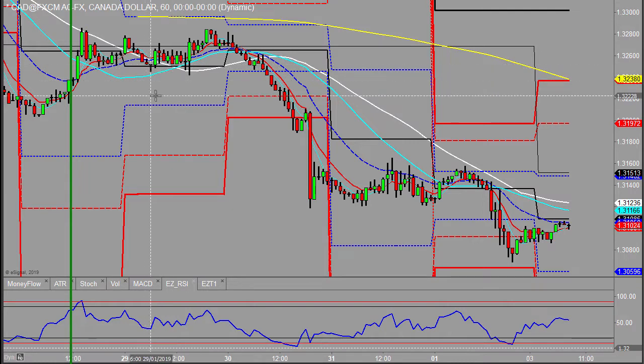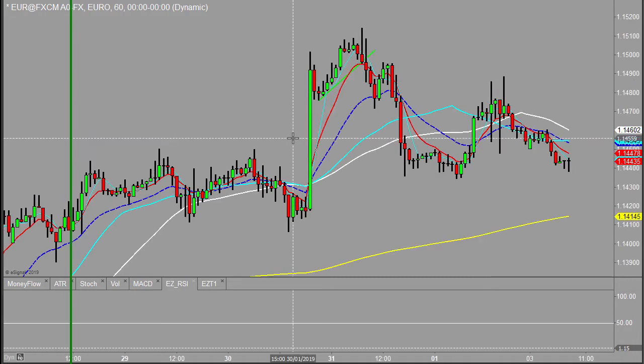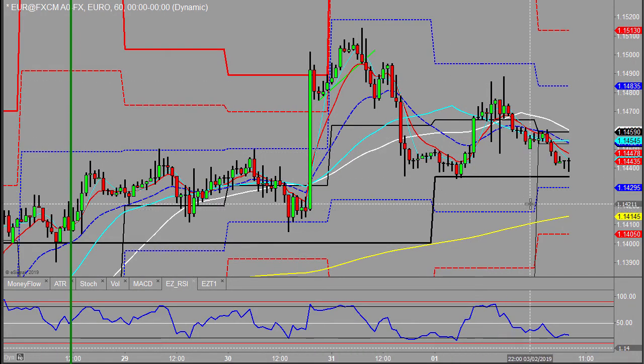Not the best of mornings to start with here. I was coming back to Euro to see what's going on, and it's not wanting to give me anything. There we go. There's still a slight bias. I don't know why I've got a slight bias here this morning towards the upside, but it remains that way until we break Friday's lows.